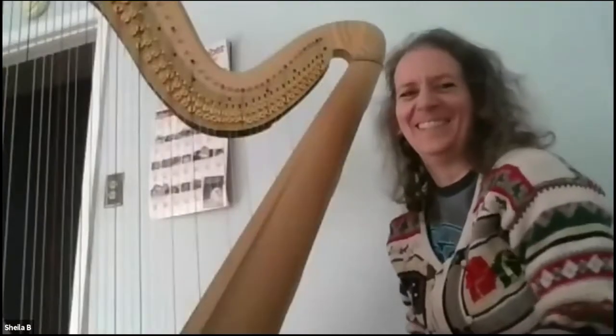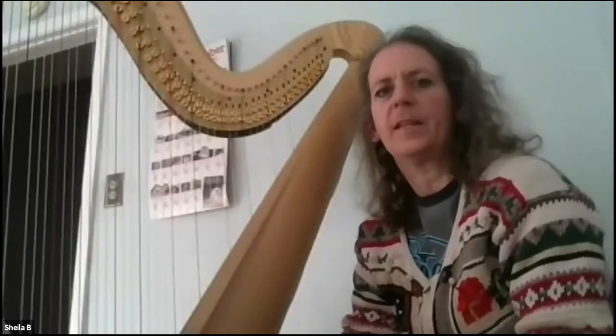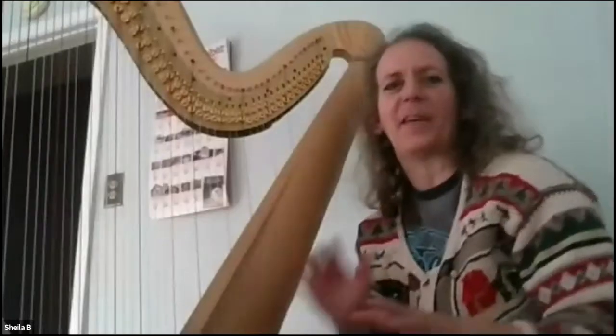In case you were wondering what she was talking about when she said it's basically a really big guitar, now you can see what it is. So, yeah, Sheila, I think you wanted to play a piece first and we'll talk for a while. Yeah. Okay. I will explain the title a little, but that's part of the second piece.